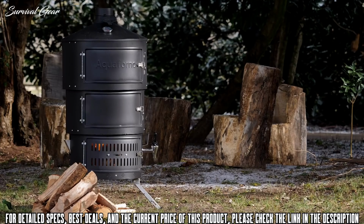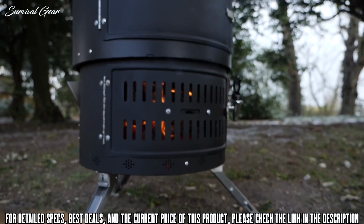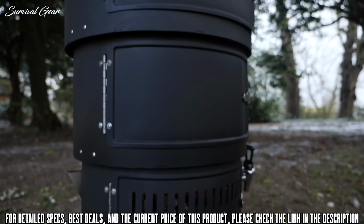We're Aquaforno, and this is the Aquaforno 2. Since 2011, we've been making award-winning telescopic multi-stoves designed to be used with wood, charcoal or gas all year round. The Aquaforno 2 is the perfect stove for everyone who enjoys spending time and cooking in the great outdoors.